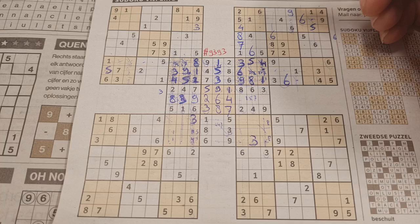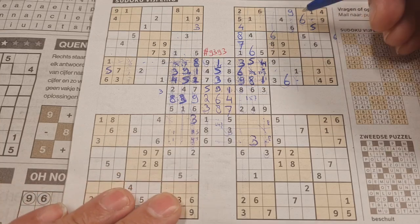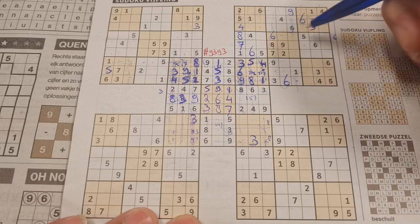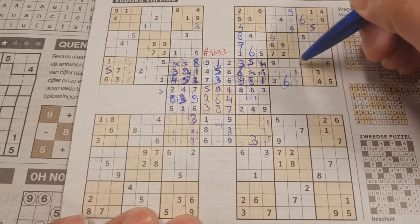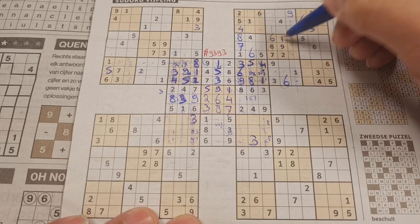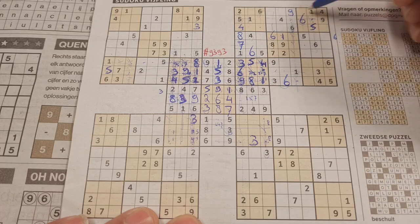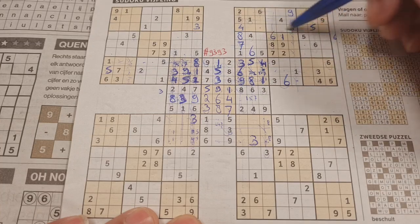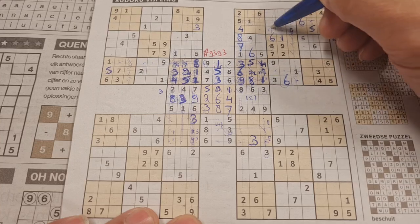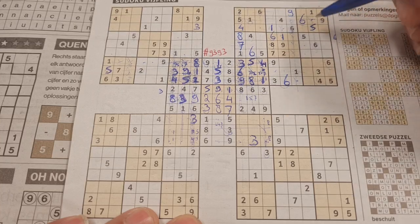Then let me see. 4 missing numbers in this big square, 1 of the missing numbers is 1. We have 1 in this column, no 1 in these 3 marks. So 1 should be there. 1 in the first row, 1 in the second row, so in the third row, the only 2 places left for the 1 should be here or there. We have 1 in the middle column, no 1 there, 1 should be there.